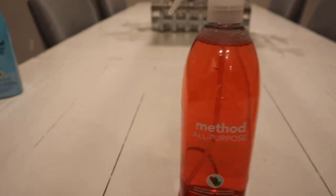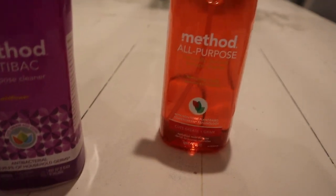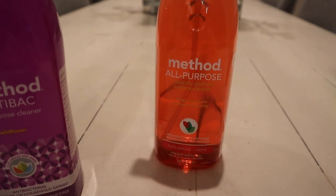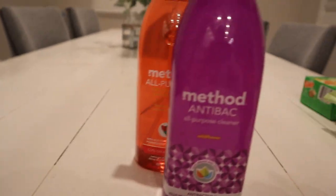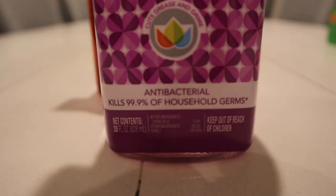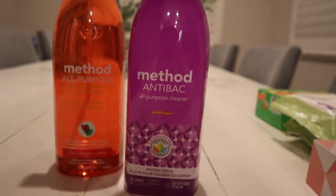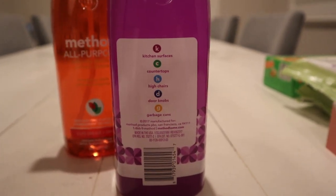But what sold me on them was they had one of these, which I did not see the Mrs. Meyers have, the new brand that I was trying out, although I loved the scent like I told you guys earlier. I didn't see them have something like this. So this is an antibacterial, and it kills 99.9% of germs, and that's what I was looking for right there. And they are still a natural brand, so I loved that. That sold me. So you can use this anywhere. It tells you on the sides. You can use it on kitchen surfaces, countertops, high chairs, doorknobs, garbage cans.